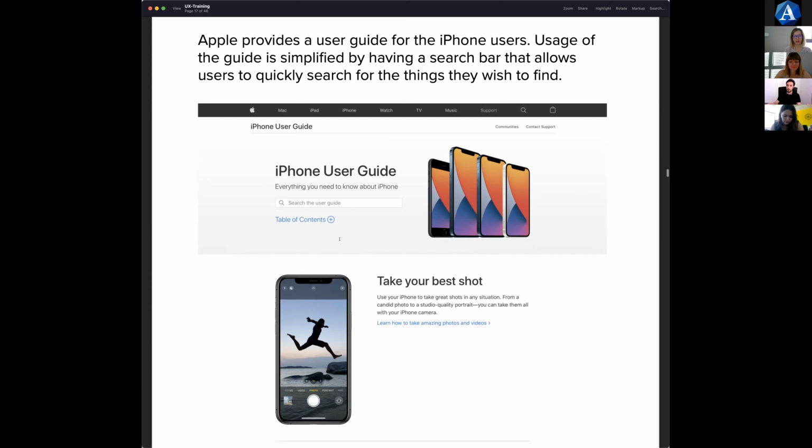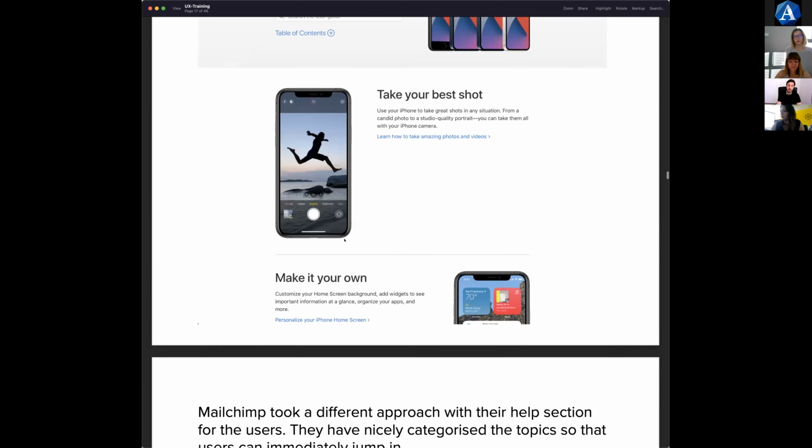No, there's always a possibility that you have new users, and your product evolves with time. The iPhone that we have today is not the same iPhone as you had 7, 8, 10 years ago. So it is crucial that you have some kind of documentation and help for your users so they can easily onboard to your new features and products.